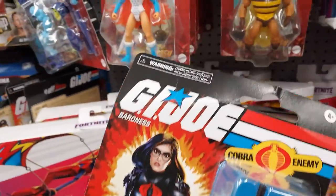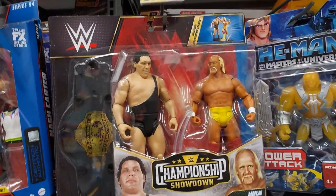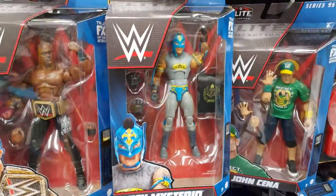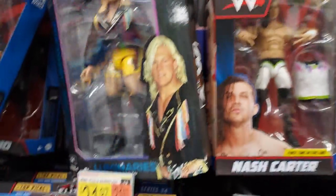Look, what's the deal with this bending thing? Really big item right there for G.I. Joe. And then all of a sudden, boom. Wow, that's nice. What a set. Oh my God, that is just nice. Green John Cena. Look at Rey Mysterio. They got Edge. They got this dude right here, Mace. Just, ooh, young Chris Jericho.